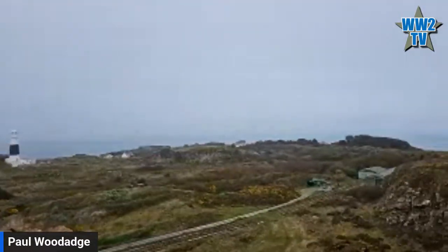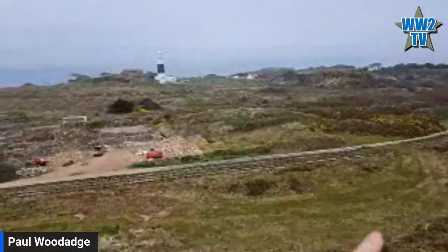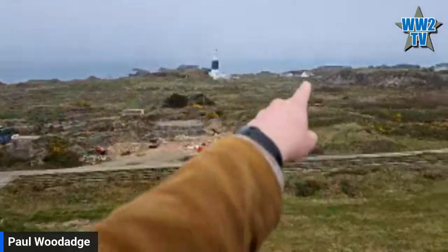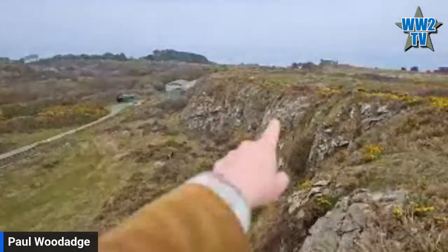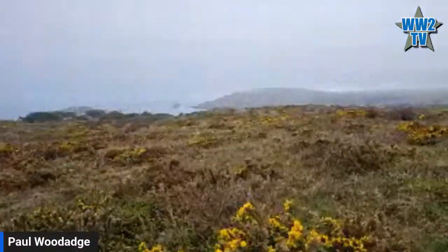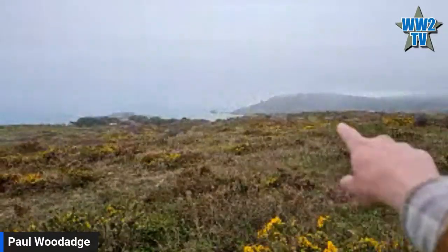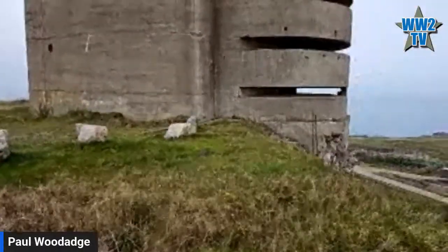So I'm looking at the front here. There was a railway line, still is a railway line, used like once a week. A lighthouse over there. You can see parts of Victorian forts and the quarry and bits of concrete and stuff all around us. And back over that way you can see, hopefully, and again, apologies for the quality here, there's 88mm positions over here. But this is the monstrosity we've come to see.